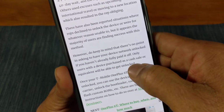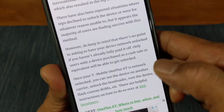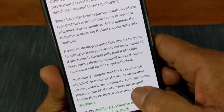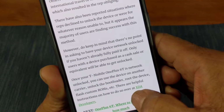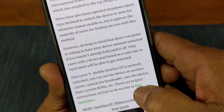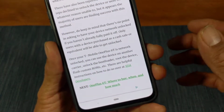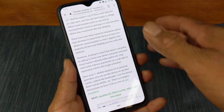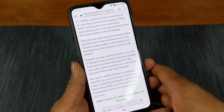Users with the device purchased as a cash sale or equivalent will be able to get unlocked. Once your T-Mobile OnePlus 6T is network unlocked, you can use the device on another carrier, unlock the bootloader, root the device, flash custom ROMs, etc. These are helpful instructions on how to do so over at XDA Developers. Anyway, I don't want to go over there. Accidentally clicked on that.